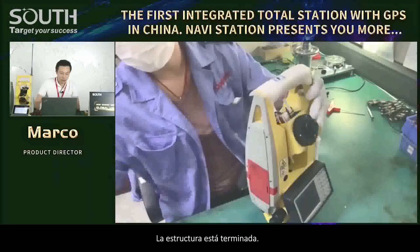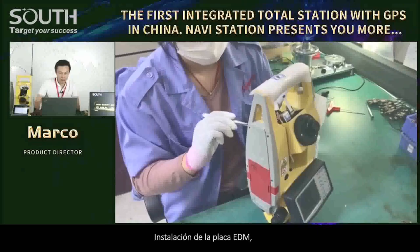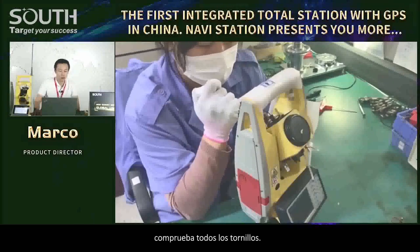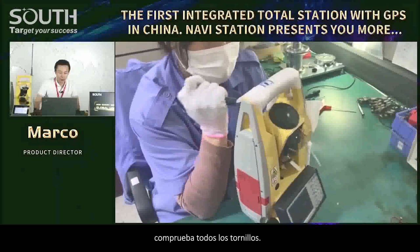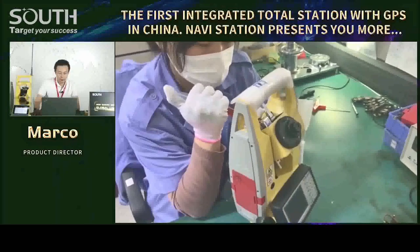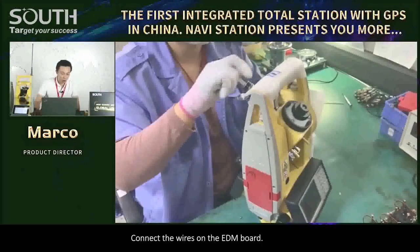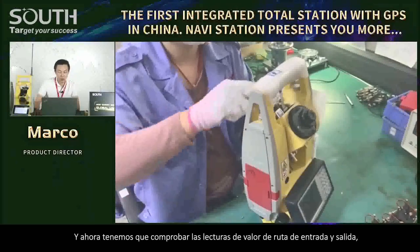So this goes through the housing for the next installation, the EDM board. Dip the glue on each screw to make sure the screw stress does not affect the accuracy. So now install the EDM board and connect all the wires on it.